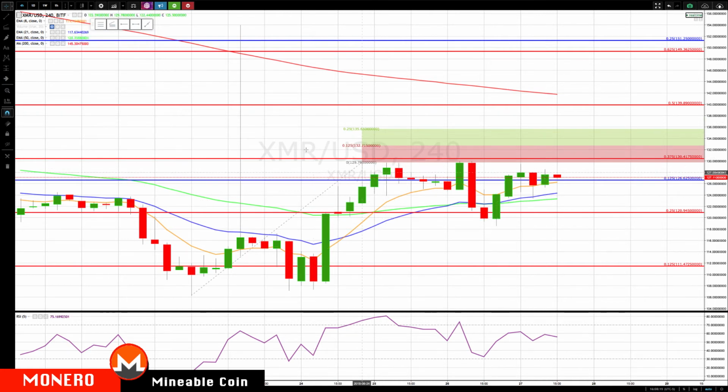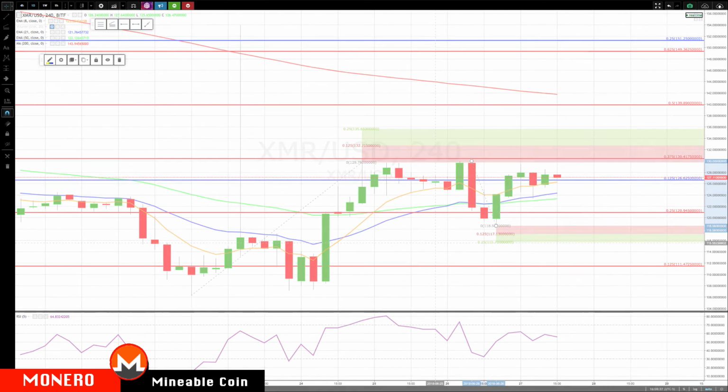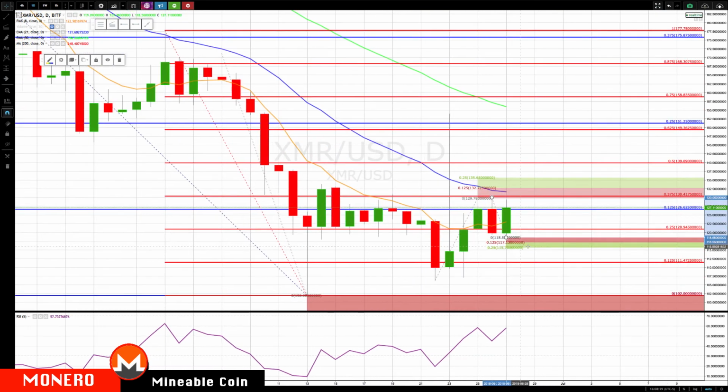Now we can also do a projection from these highs back here. In case that breaks, that takes us to 117.13 and 115.70 for the next minor levels down. Let's check in again on the daily chart of Monero. Again, we yesterday closed back below the rotation zone. This looks like we're going to close back in the rotation zone, but the major overhead resistance right now is coming in about 131.63, so that's really what to watch for.